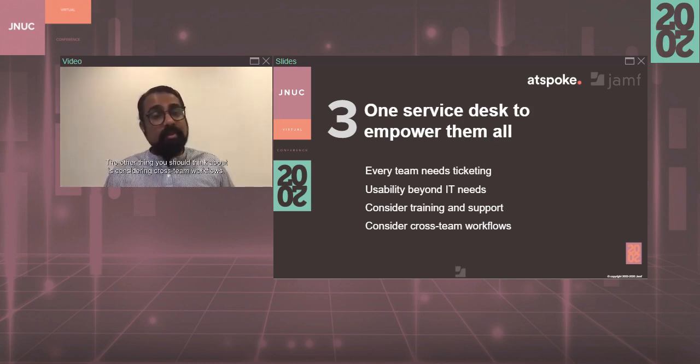The other thing you should think about is considering cross-team workflows. Recognize that a good chunk of tickets and a good chunk of workflows in your operational blueprint will involve multiple teams in a company. And so think about how colleagues can collaborate on a ticket. Think about the costs related to cross-team workflows. So choose a service desk that has the power that IT needs, that's usable by everyone else in the company.